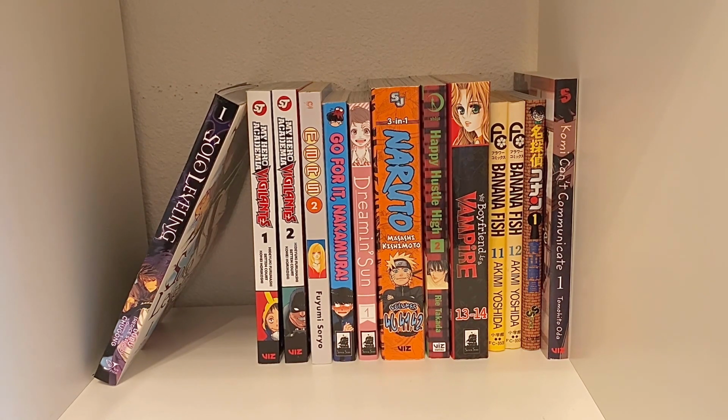It's a lot of gender bends and a lot of tough female leads that can fight, and it's really cool. So I highly recommend the author, even though this series is a little bit odd. So yeah. Then I have Banana Fish, volumes 11 and 12 in Japanese, Case Closed, volume 1 in Japanese, or Detective Conan, depending on whatever you call them. And then lastly, I have Komi Can't Communicate, volume 1.